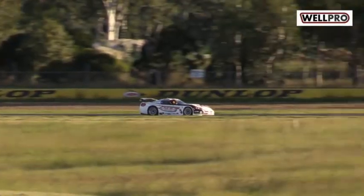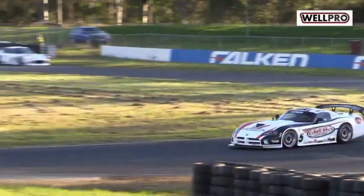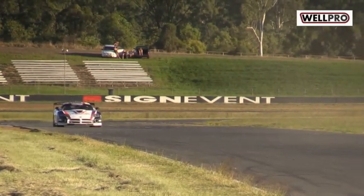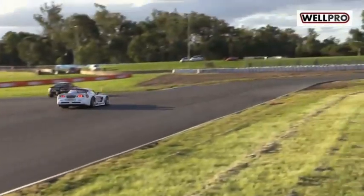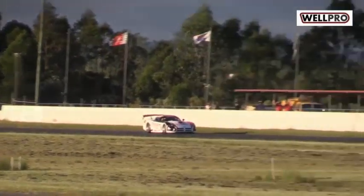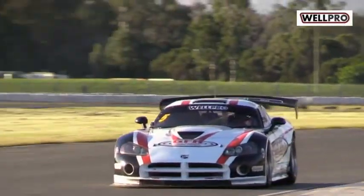And we've got a spinner exiting turn 4, and that's Gavin Clay. Sorry, turn 5, I should say. So Clay gets back underway. He was in 14th position, and I'm not sure that he's lost any spots there, actually. It was at the back of the group that he was fighting for positioning. So the last lap board's about to come out here, I think, for Jeffrey Fane. And yep, there it is, last lap board. And the Dodge Viper is told that he has 3 kilometres remaining.